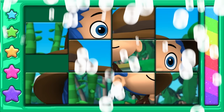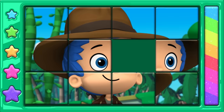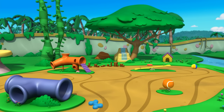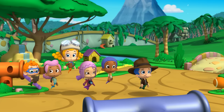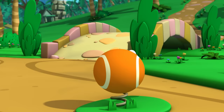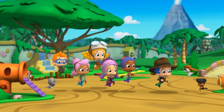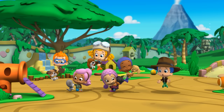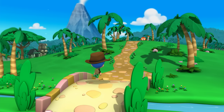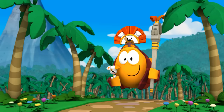Another puzzle. He's a brave guppy with a silly sense of humor. You got it. It's Gil. Whoa. If I was a puppy, I'd love it here. But where's Bubble Puppy? Bubble Puppy! Did you hear that? Hi, puppies! Hey, puppies! But where's Bubble Puppy? Bubble Puppy! Welcome to the Temple of the Lost Puppy!